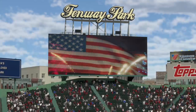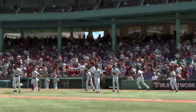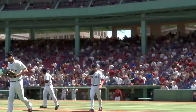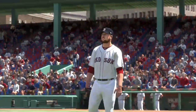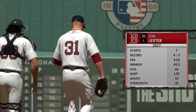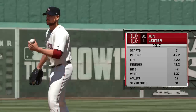Now from Fenway Park here in Boston, the Tampa Bay Rays and the Boston Red Sox. Major League Baseball: The Show is next. John Lester will be on the bump for Game 2 of the series. Harold, what do you got?